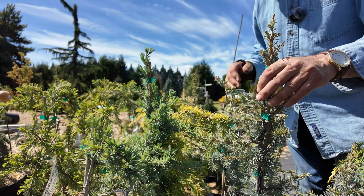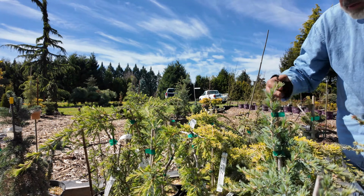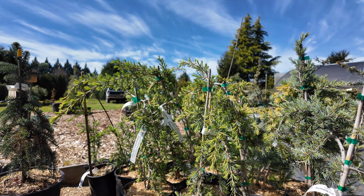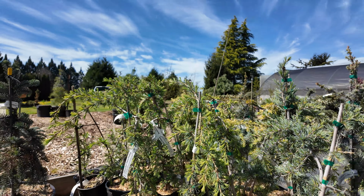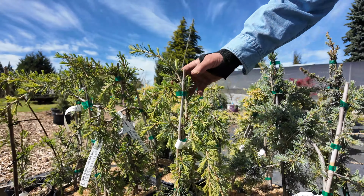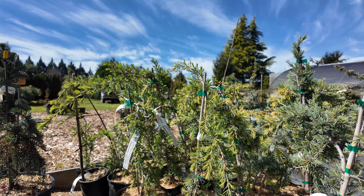So then I've got a few weeping Lebanon cedars, and that's been a favorite in landscapes for years. And so that needs some staking at the beginning, and then weeps over and just creates a spreading, contorted tree.